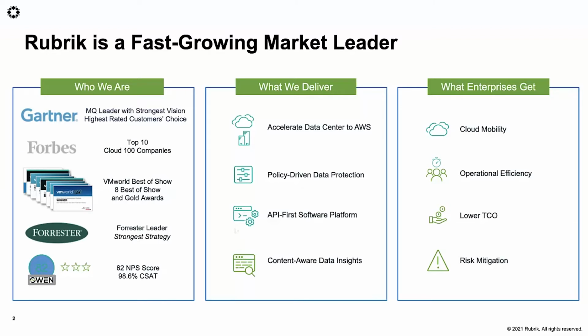For those that don't know, Rubrik is a cloud data management company. And what that means is not only do we have backup, we can back up and protect your workloads on premises and in the cloud, we also enable our customers to get more out of their data, which I'll explain here in just a minute.